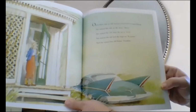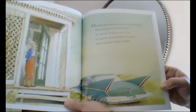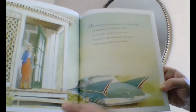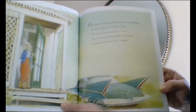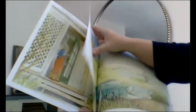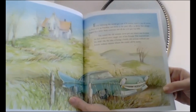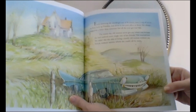Once there was an old woman who loved to name things. She named the old car she drove Betsy. She named the old chair she sat in Fred. She named the old bed she slept on Roxanne. And she named her old house Franklin. Every morning she would get out of Roxanne, have a cup of cocoa in Fred, lock up Franklin, and drive off to the post office in Betsy.